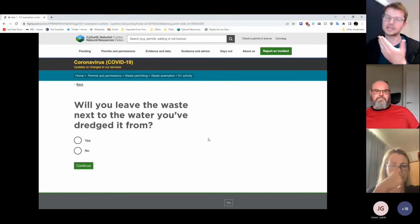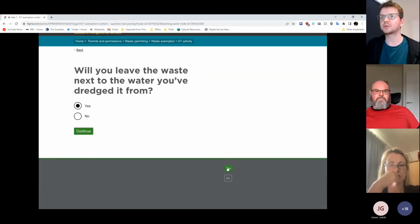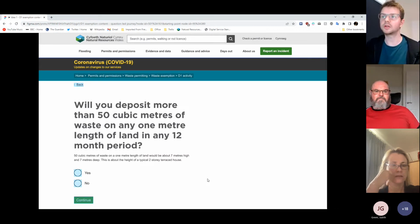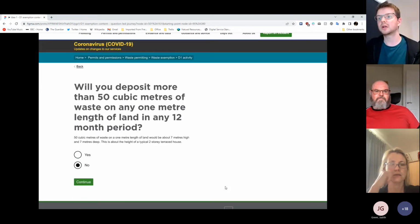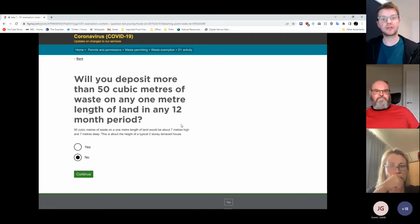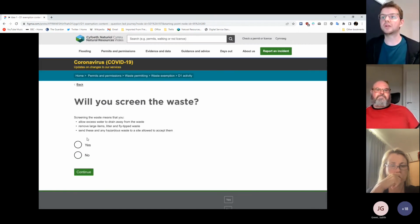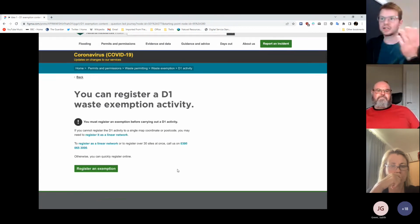It asks you a series of questions. So, will I leave the waste next to the water? Yes, you will. The buttons don't actually work properly, so I have to use this one down here. Will you deposit more than 50 cubic meters? No, I won't. We had a little bit of content there to say how much is 50 cubic meters, because that was something that's very difficult to visualize. It helped when we said it's about a 2-story house. Will you screen the waste? Let's just say yes. And then yes, so it tells you that you can.